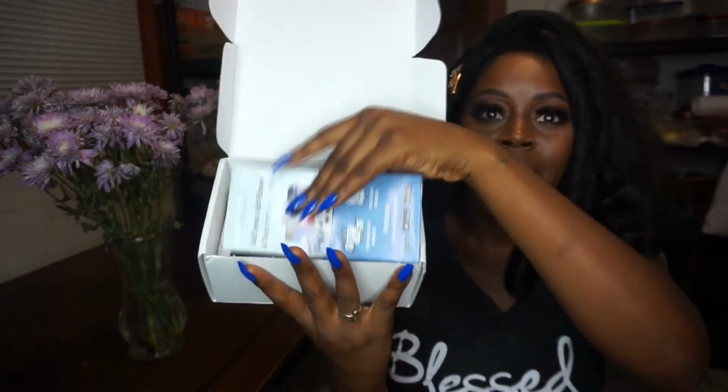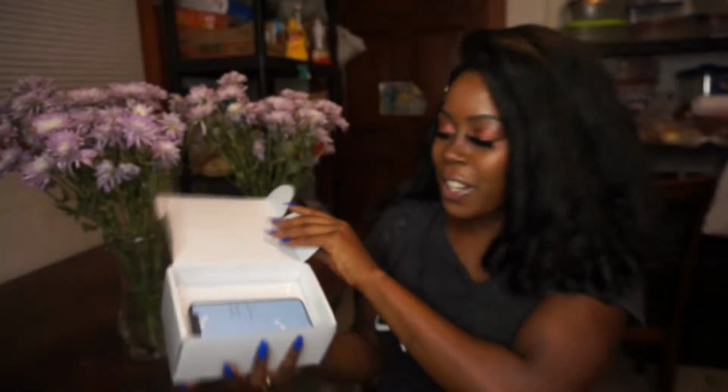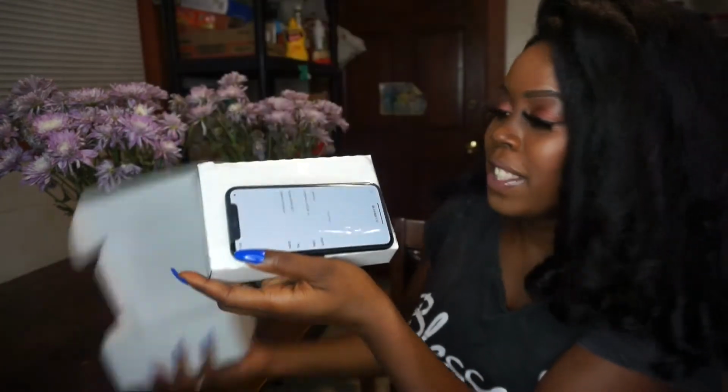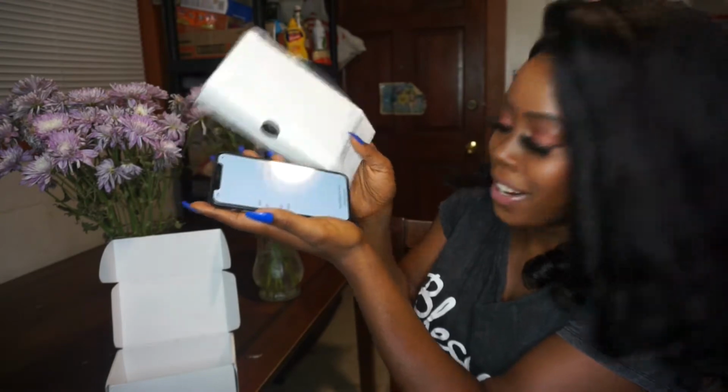So it has their advertisement on the front, shows you how to set up your phone, all you need to do to get started. And here's the phone. Oh my gosh, I'm gonna go ahead and take it out of the packaging, you guys. So let me show you guys how it's packaged. So that's how it comes. It's just slid in between this little plastic thing right here.